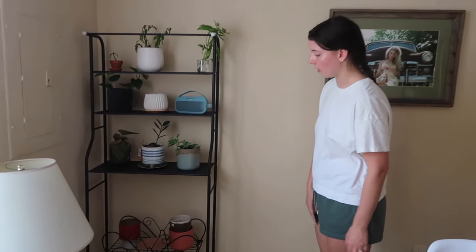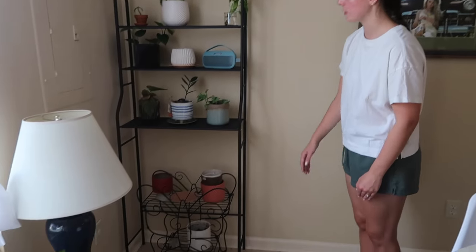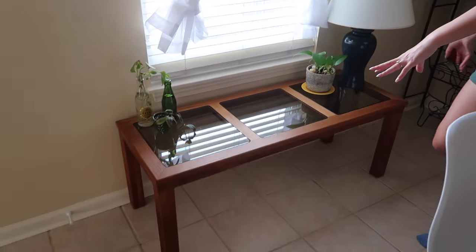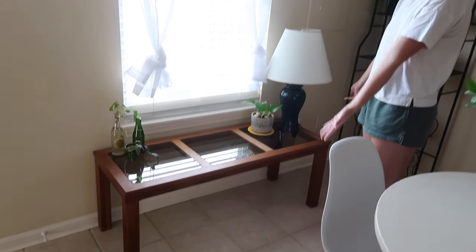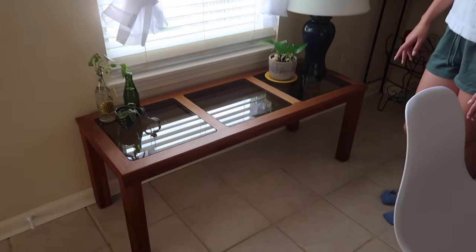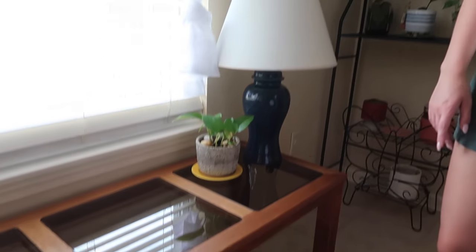Wow. So, cute butterfly shelf. Super cute there. Love it. And then this is actually a new addition as of yesterday. Anna got this at a garage sale where she got all the lamps. So, this is another one of the lamps that is extra. And then we have some plants on here. I think it's so cute.